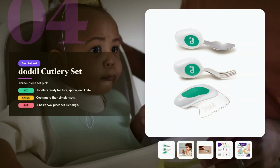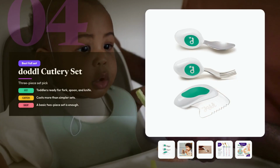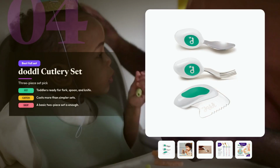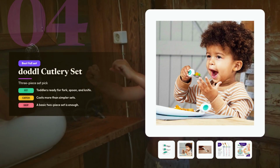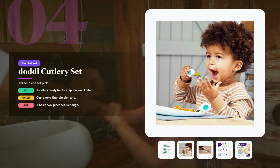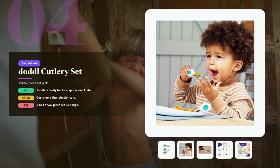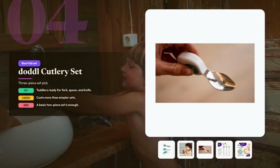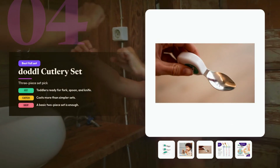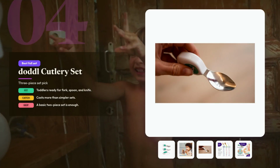Number 2. Doddl Cutlery Set. If your toddler is ready to copy a fuller place setting, this is the more complete option. I'd pick doddl for children 12 months and up when a fork, spoon, and child-oriented knife all matter at the table. Its mix of plastic, stainless steel, and silicone keeps the set focused on smaller hands rather than adult flatware. That included knife is the proof point, because it changes the routine from 2 tools to a broader practice set.